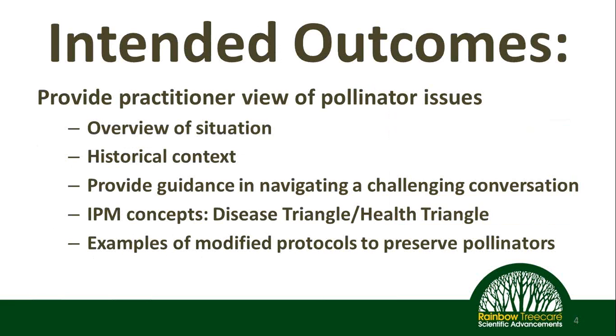The intended outcomes today that I want to touch on are: give a practitioner view of pollinator issues for arborists out in the field, give an overview of the situation that we're in right now, provide a historical context of where we came from and how we got where we are, and hopefully give you some guidance in navigating challenging conversations with customers and the public out there, because this is kind of a hot button issue. And it all relates back to integrated pest management concepts that hopefully we've been applying since day one anyway.